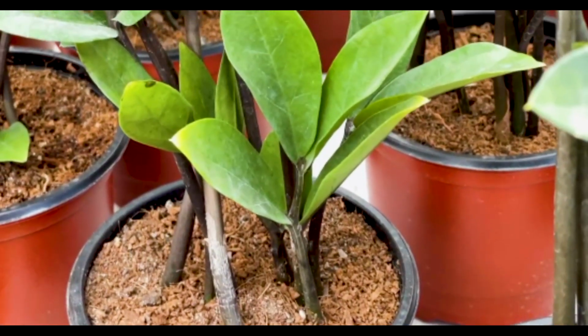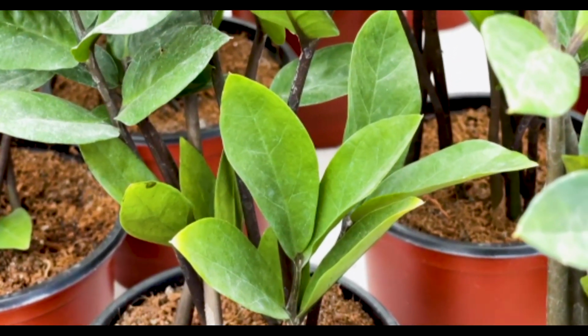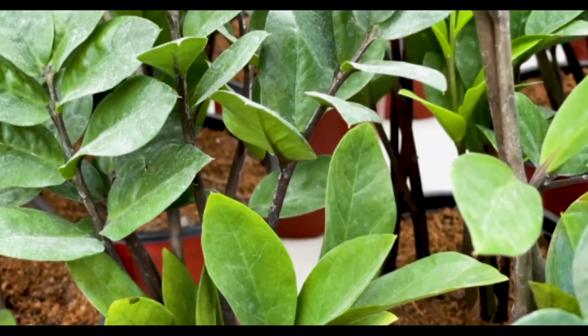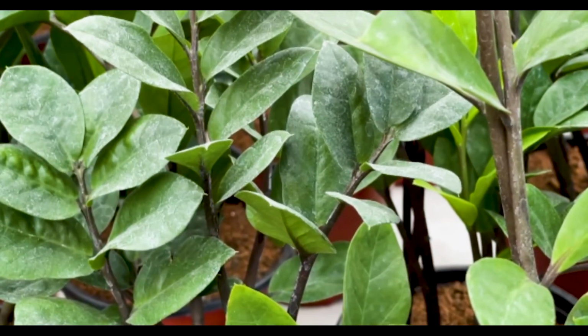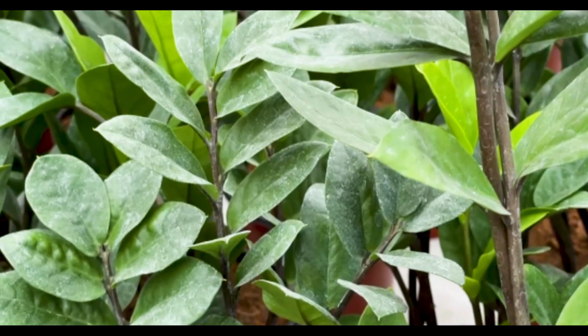9. ZZ plant, Zamioculcas zamiifolia. Okay, I know this one seems slow when you first get it, but once it settles into your home, it'll start shooting up new stalks faster than you'd expect, especially during warmer months with decent light.